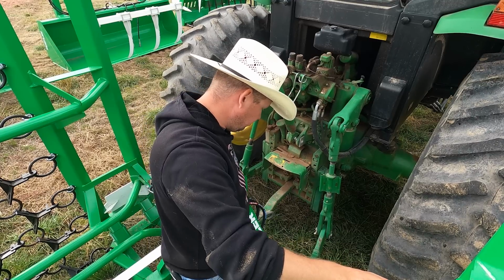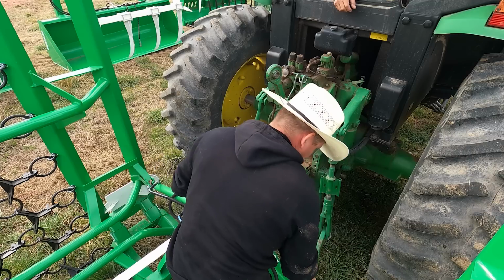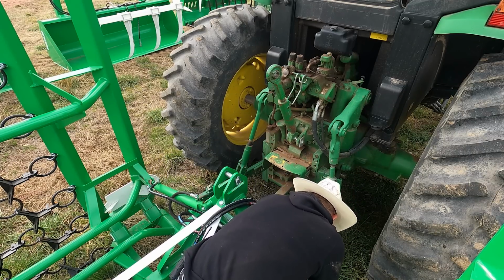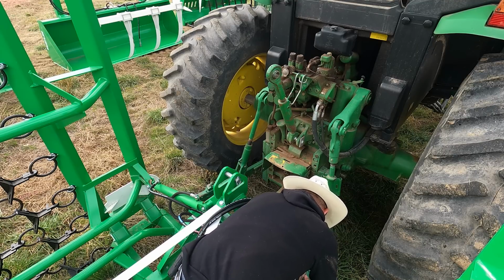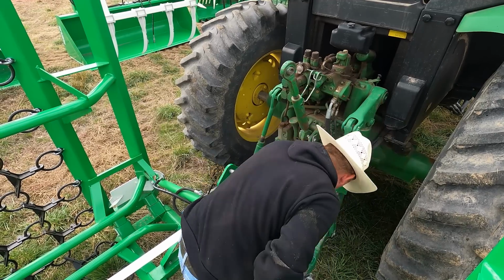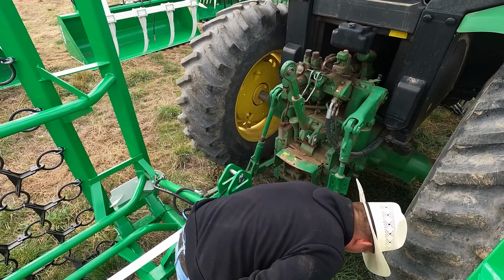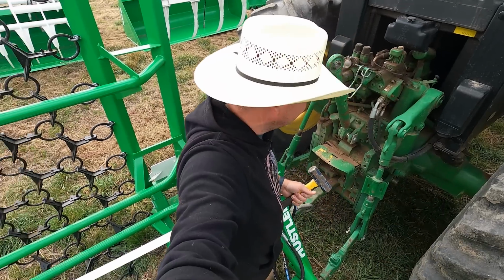Okay, down just a little bit. Now go down. All right, stop right there. Okay, forward just a little tiny bit, and up just a little tiny bit. Okay, right there. Forward. Whoa. There we go. All right, that side's done. Now for the other side.